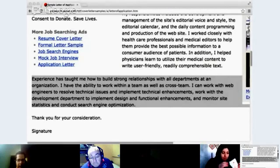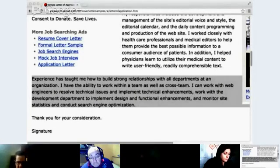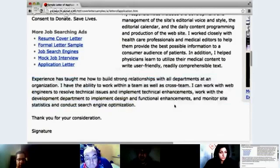To work within a team as well as across teams. I can work with web engineers to resolve technical issues and implement technical enhancements. Work with the development department to implement the design and enhancements, and monitor site statistics and conduct search engine optimization. Thank you for your consideration.